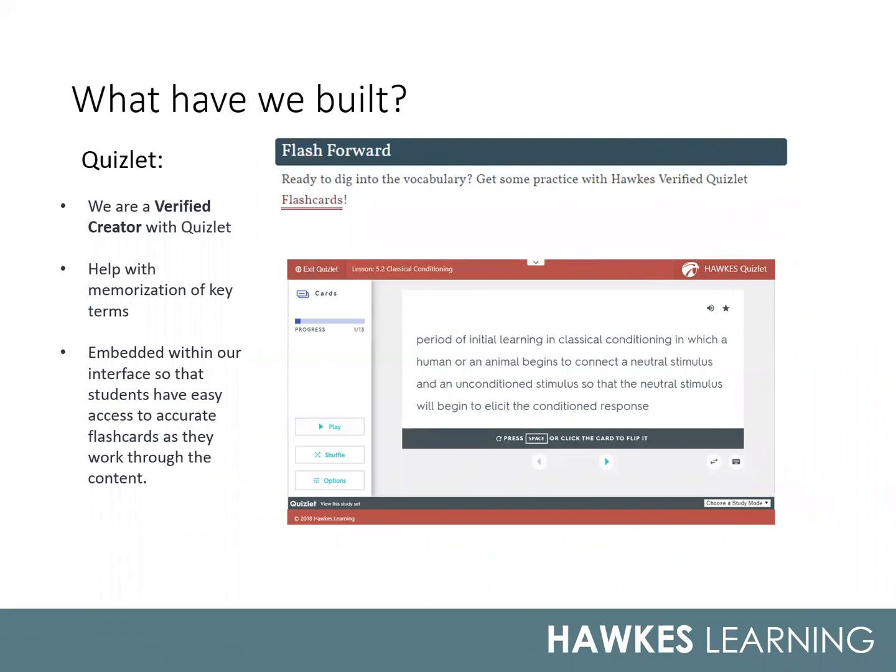We have partnered with Quizlet to become verified creators. You'll get that nice little verified creator check next to our resources on Quizlet. You can actually look us up today and find the Hawks Quizlet flashcards, but they're linked right within Learn, so students don't have to leave this learning session to practice their vocab. You'll notice in the bottom right-hand corner, the student chooses a study mode. They'll have access to all the study modes that Quizlet offers. And we know how vocab heavy psych is, so we want to give students the opportunity to start each lesson by digging into the vocab first before even really tackling material.